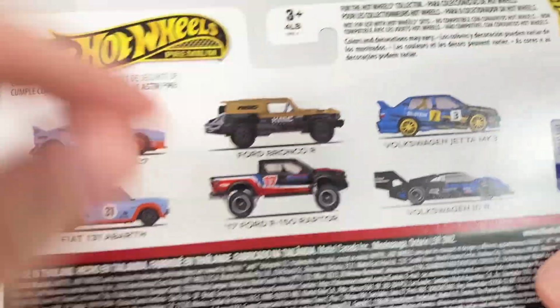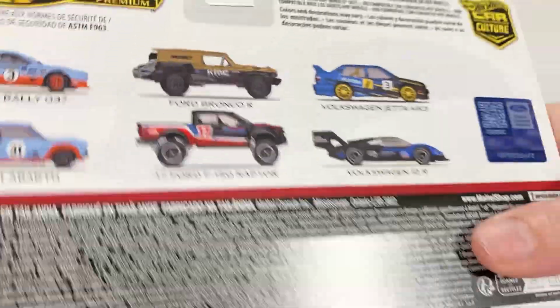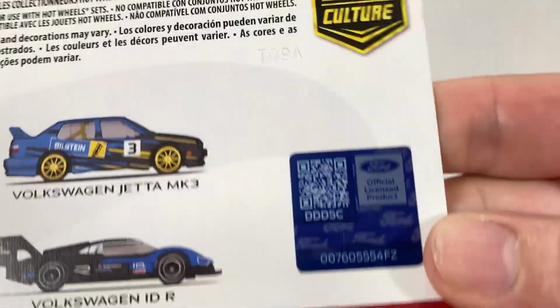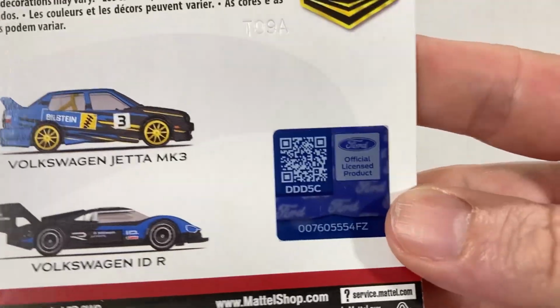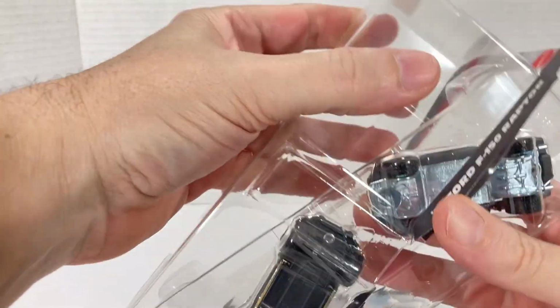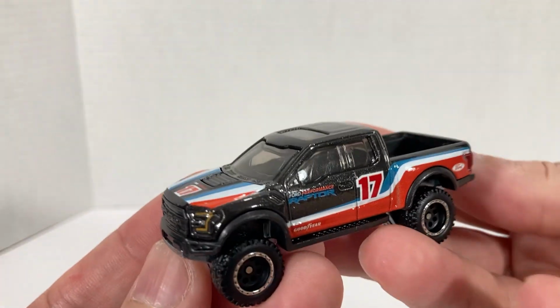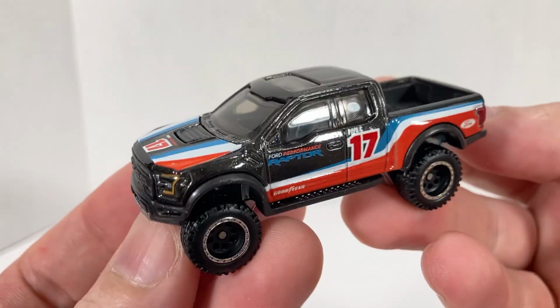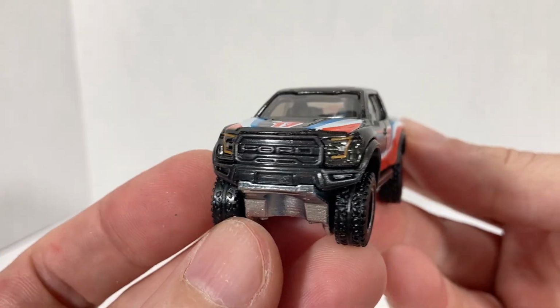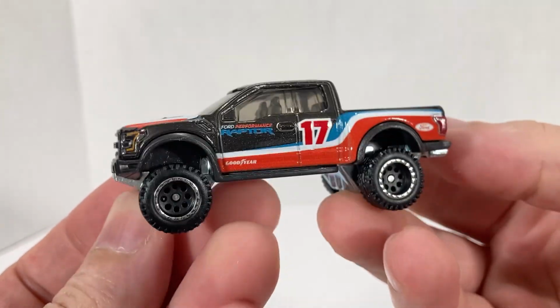They didn't have this one. They didn't have this one. I'm thinking I want this one, but some of the Jettas that I've seen on other people's YouTube videos look kind of cheesy. Nice hologram there on the Ford Authentic. I thought this was a little boring, honestly, but the price was right. It's just got painted-on headlights.